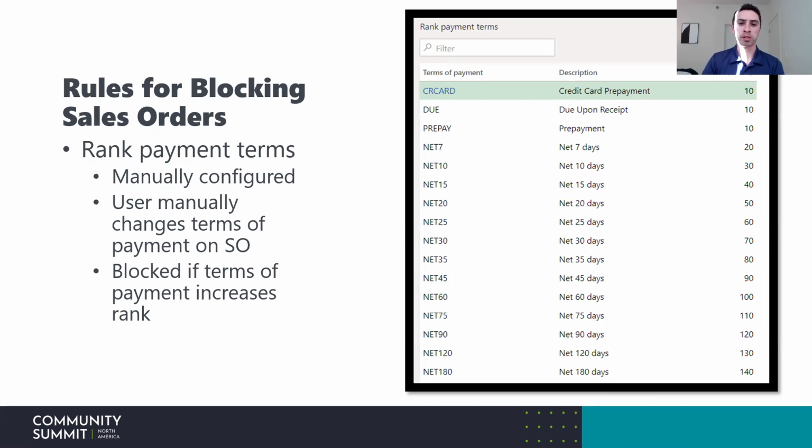The payment terms is pretty straightforward. Essentially, in this picture right here, you can see all the terms of payment that Stein currently has. And this will populate automatically. But what you need to do is manually configure the rank of each one of these terms of payment. So the user would go in and manually change, let's say a user on a sales order could change the terms of payment from something that was, let's say, net 30 days to something more favorable, like net 7 days. Currently net 30 days is a rank 70 and net 7 days is rank 20.